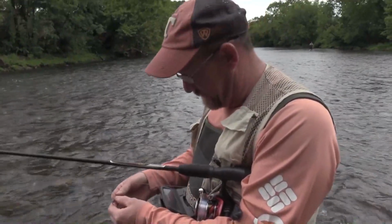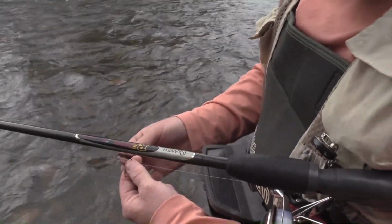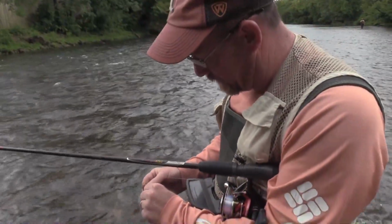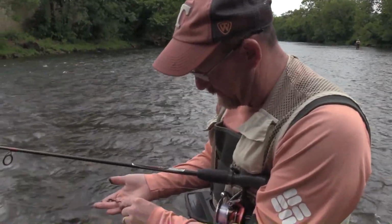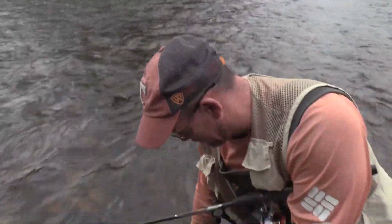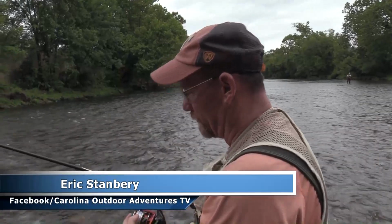Never waste the other end. It seems like the trout likes the darker end of the night crawler, the one that's normally got the ring on it. These are a little small, so we're just trying to make do. This is kind of how you want it. It's okay if the barb of the hook is exposed. It's not going to hurt a thing because the worm's so light when it's rolling across the bottom.